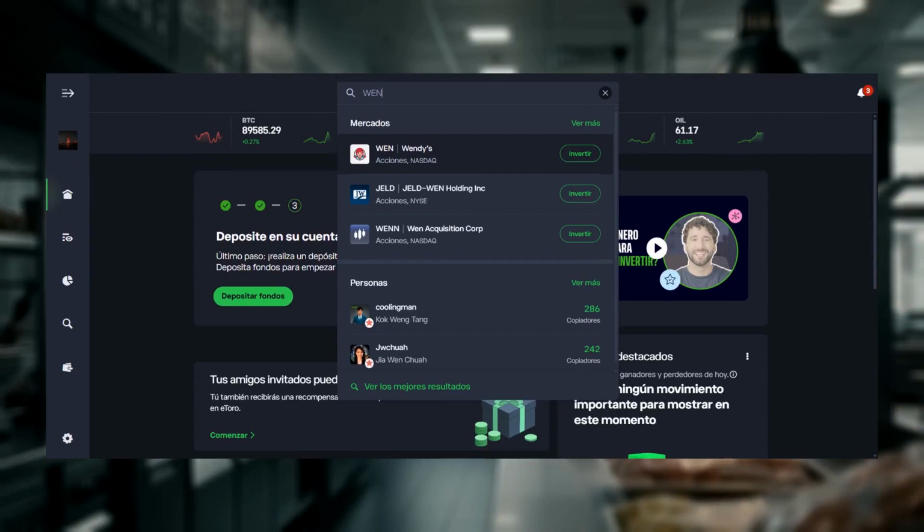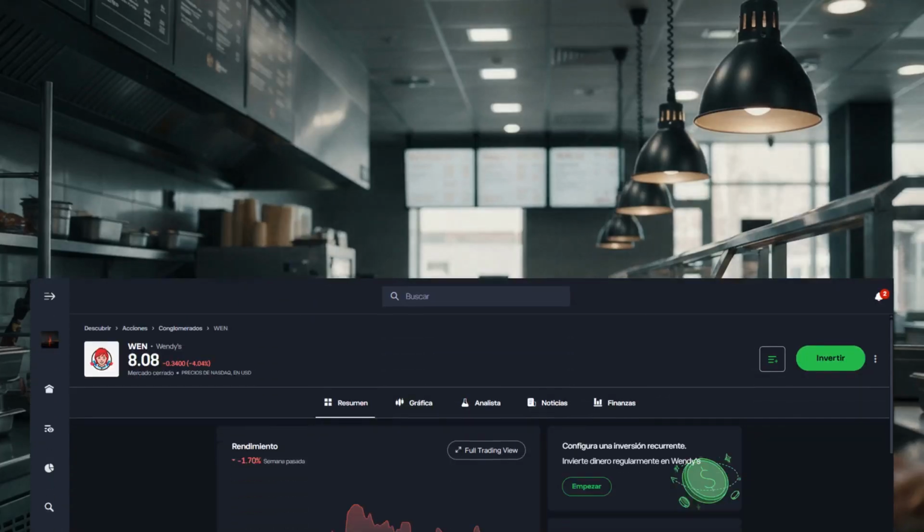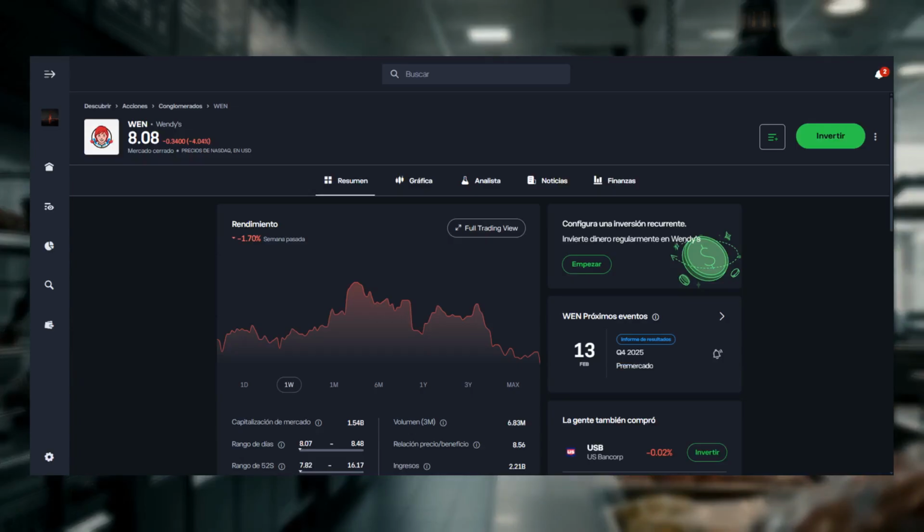Locate the correct listing for Wendy's on NASDAQ to ensure you have the right stock before proceeding. On the Wendy's stock page, you will see basic company details and a price chart that tracks recent trading. Confirm the company name, market NASDAQ, and ticker WEN to make sure this is the correct asset.